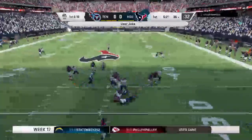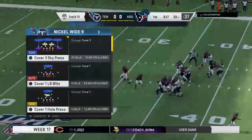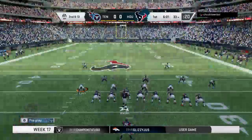Now a first-time Pro Bowler from a year ago, Lamar Miller. And a nice move will yield nothing as he's stopped behind the line. They'll wind up losing 3 yards here. And it'll bring up a second and 13.